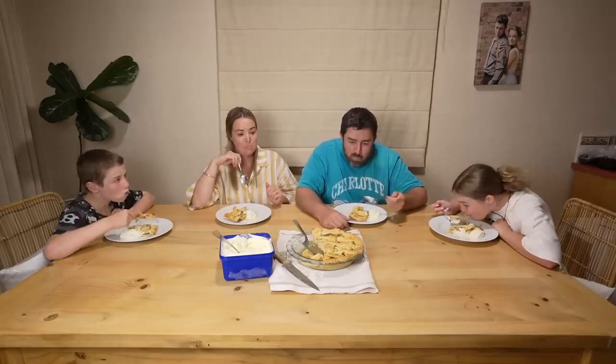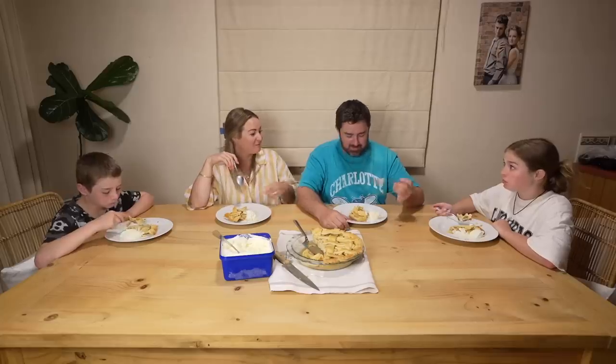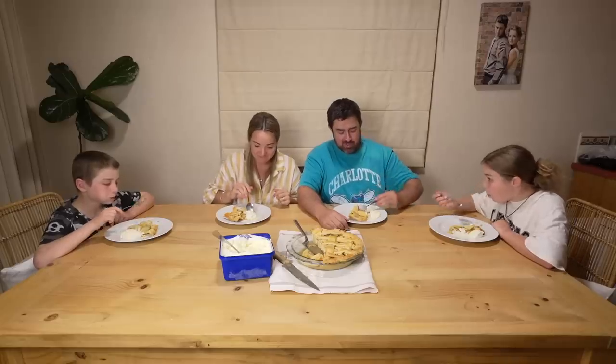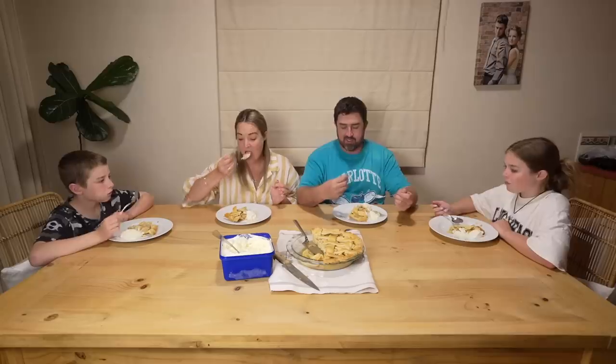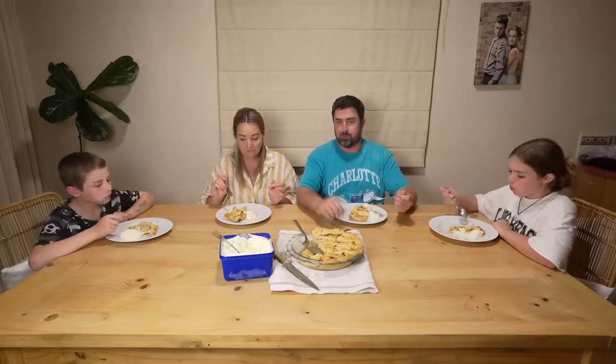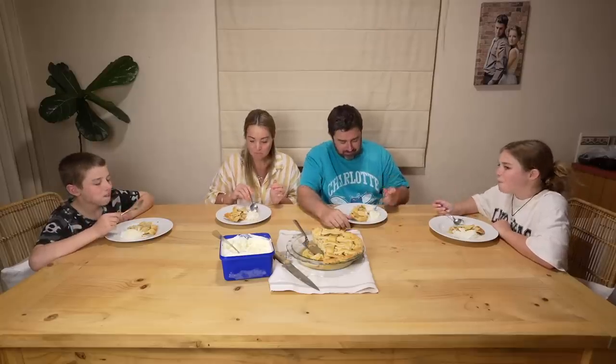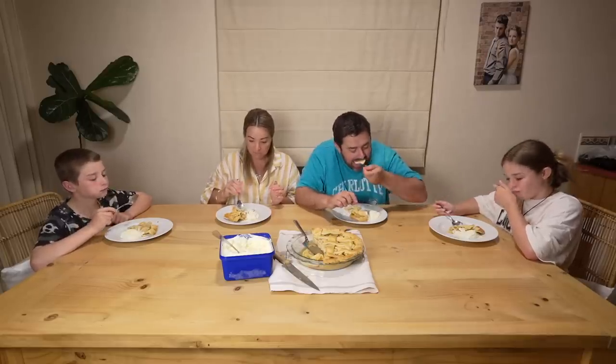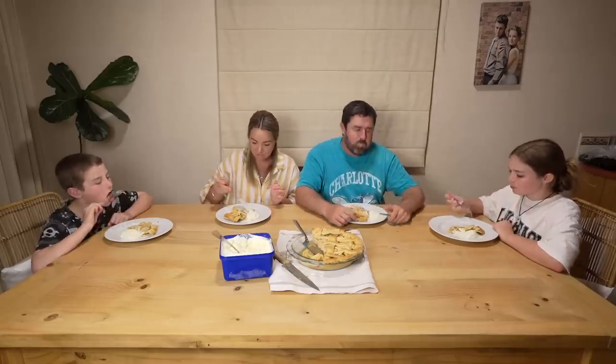Bash it. Smash it. I was not expecting that from looking at it. That's good, right? That is amazing. How is it that good when it doesn't look that good? Do you know what I thought I was going to get? I thought I was going to get a whole bunch of uncooked apple that tasted really tart, and then just a little bit of pastry crust. It's definitely sweet enough. Amazing. And that pastry is yum.